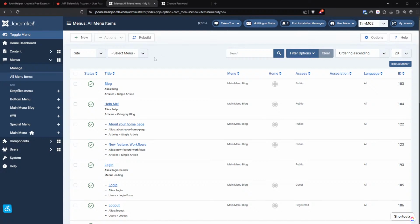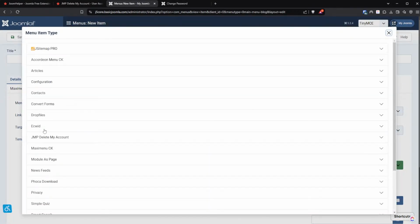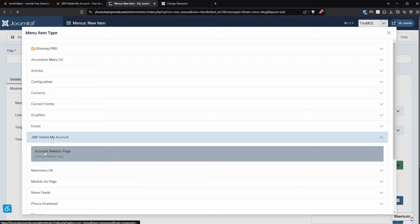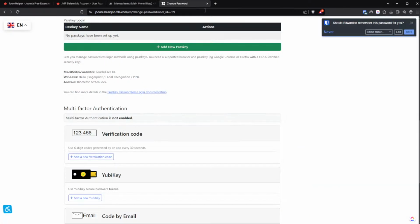Okay, so let's go all menu items. Manage. Let's make a new one for the main menu blog. And of the type, it will be account deletion page. Okay, so this you would make a link to. This you would make a link to probably put in your user menu. Okay. Okay, so let's save and close that.